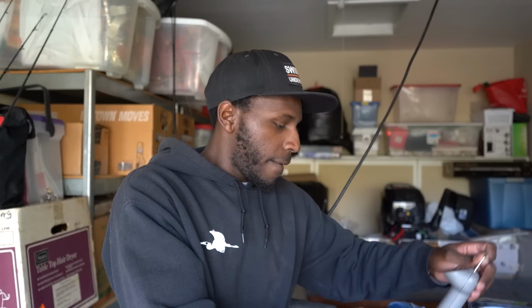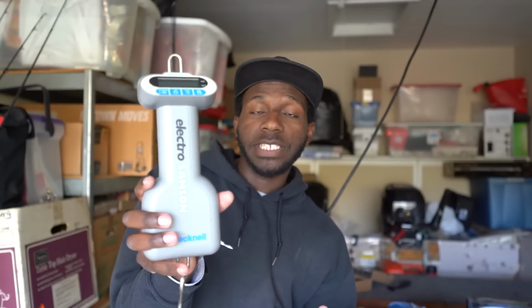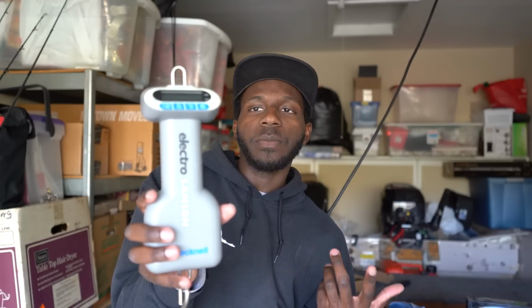Okay, so the first item that we're going to be talking about is one that I definitely think, if you really are trying to chase after big fish, you're trying to break a personal best, a state record, or anything like that, one of the most important things to have in your boat is a good scale. So a couple years ago, I bought a Brecknail scale, one of the best portable scales out there on the market. I think it was like $75.